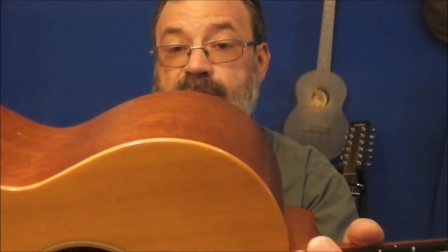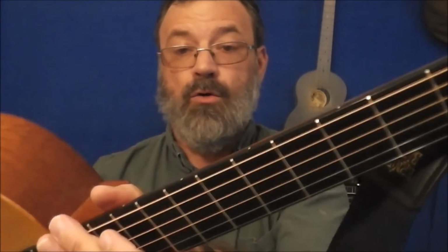So this one is specifically an aught 01 or 001. The 01s are very plain. It has no binding, as you can see, either on the body or the fretboard. That helps reduce the cost of manufacture.